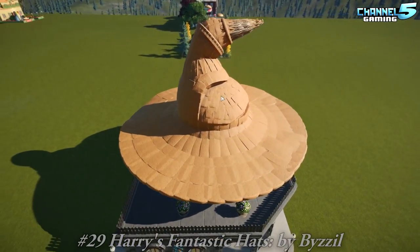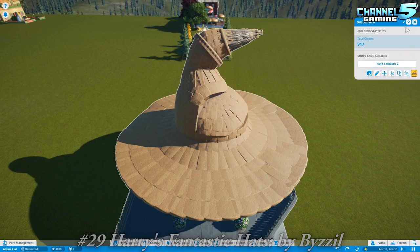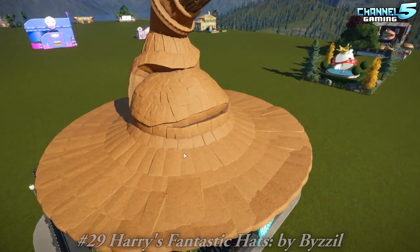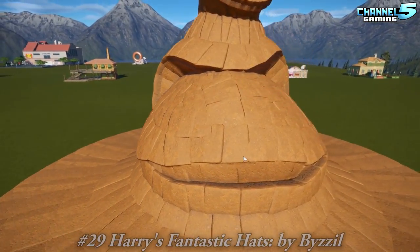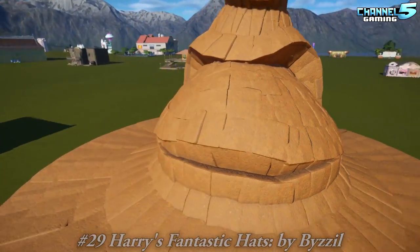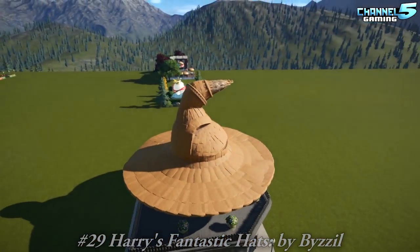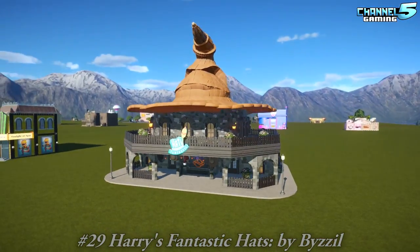Now, what's weird about this, I don't know what's going on with the shape. I don't know if he was trying to create folds or what have you, but for whatever reason, this looks like Donkey Kong to me. Am I crazy? Or does that look like Donkey Kong? It's interesting. Very nice work there by Zil.